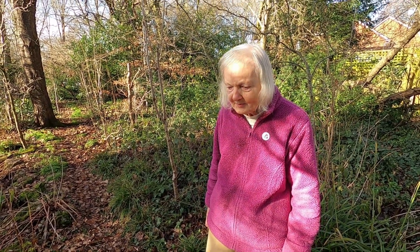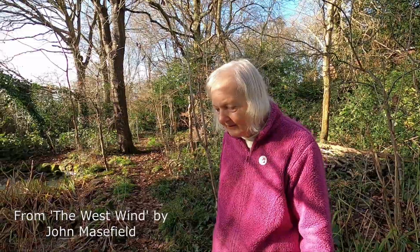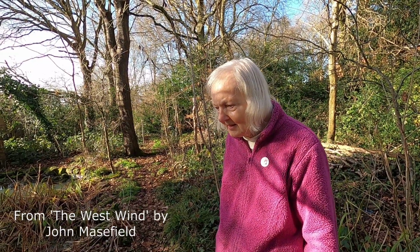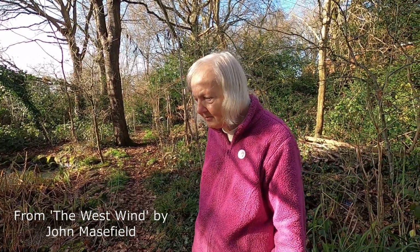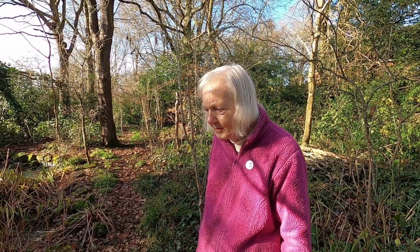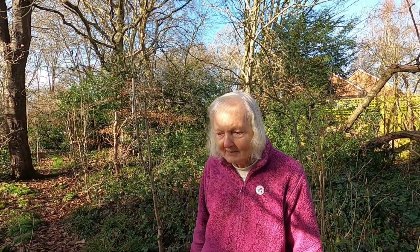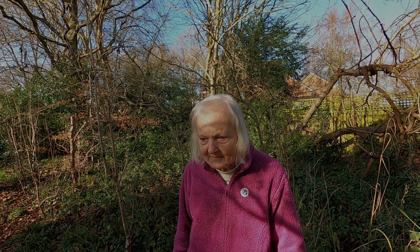Which reminds me of a poem by John Masefield. It's a warm wind, the west wind, full of birds' cries. I never hear the west wind, but tears are in my eyes. For it comes from the westland, the old brown hills, and April's in the westland, and daffodils.